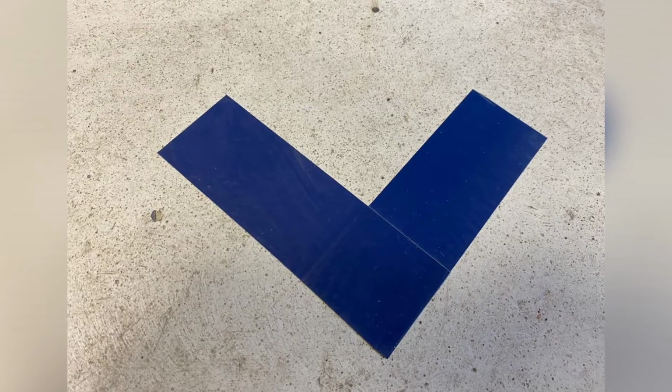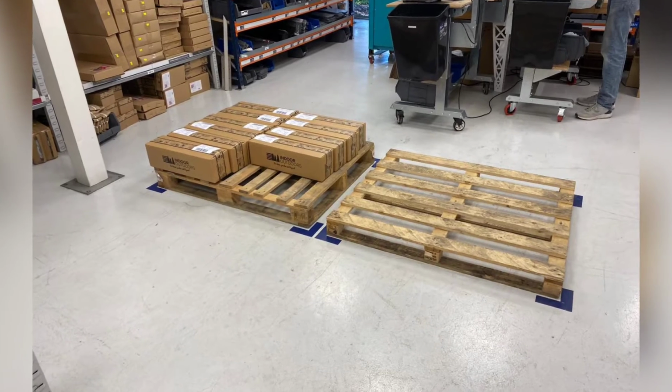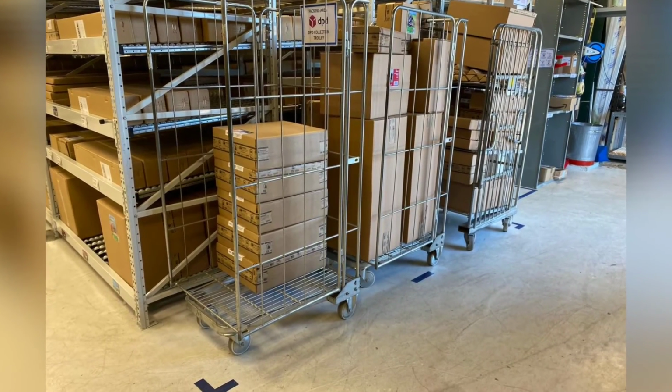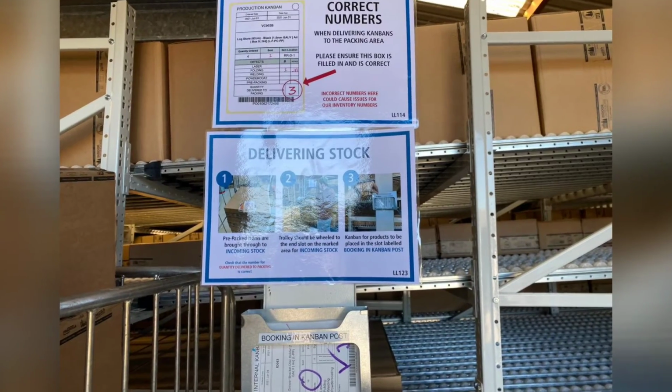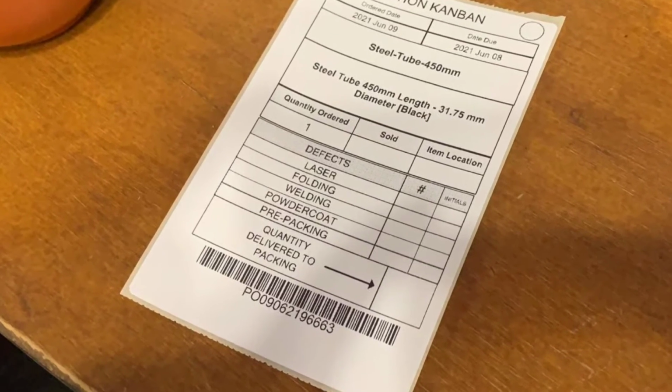Alex gluing down his floor mat to protect the floor, and Jim with a fantastic improvement with the packing team, adding more corners for a pallet location. Also clearly marked out goods in area with a Kanban post. Great job. And also a combined effort to upgrade the Kanbans.